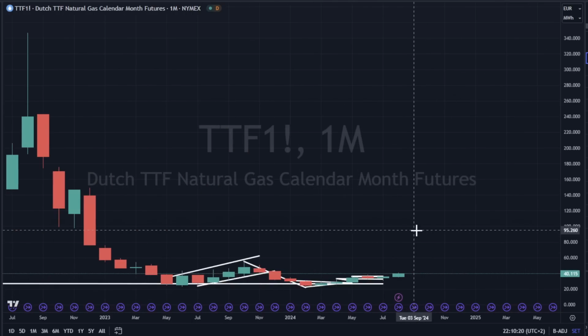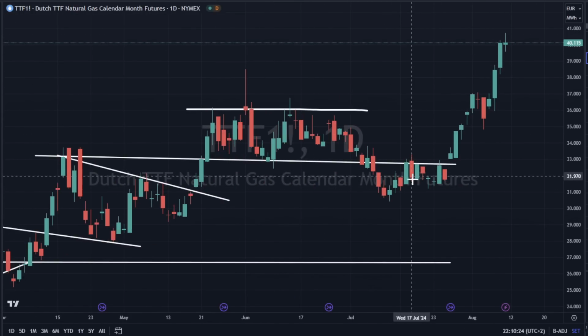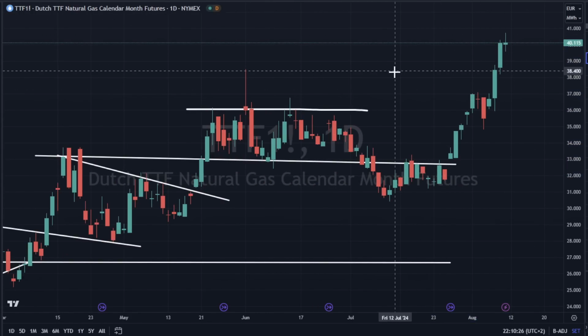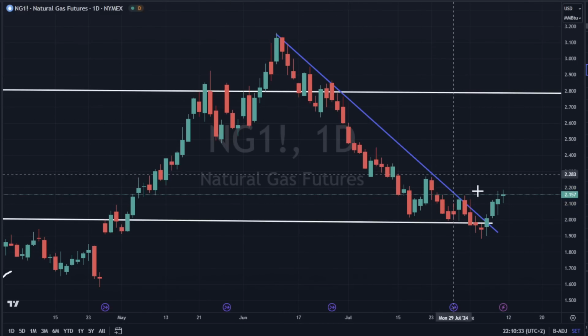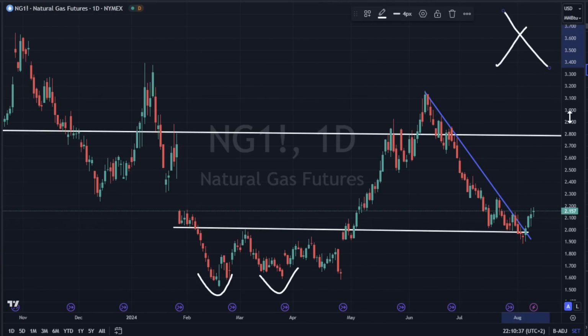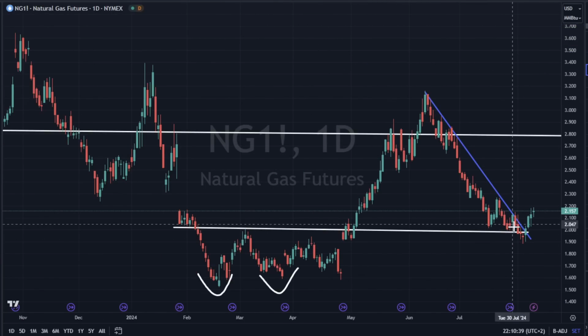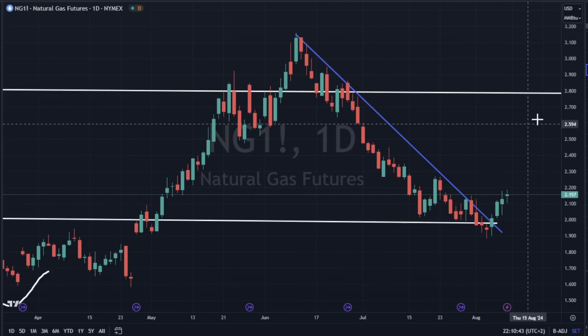TTF gas heading on higher, barely. Looking pretty good though. Still looking good for a move higher. That's going to drag up that Newcastle coal futures. Natural gas in America has been getting dragged up a little bit. We've broken the downtrend line. I don't think we're going to just rip way up here or anything. I think we'll move sideways. We need a little bit of production and supply to come off.